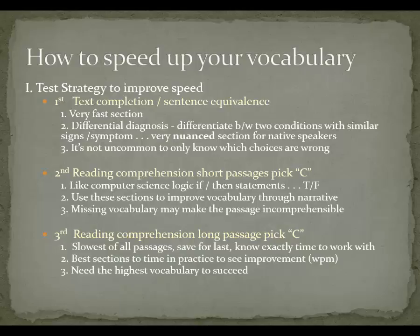So I actually went through it 3 times. First I did text completion sentence equivalence very quickly. Then I went through the short passages, and then I did the long passage. Someone asked me about reading comprehension, and I think it's easier, especially if you are somebody whose major will require a high math score and you don't even know why this English part is on there, but you still want to look good.